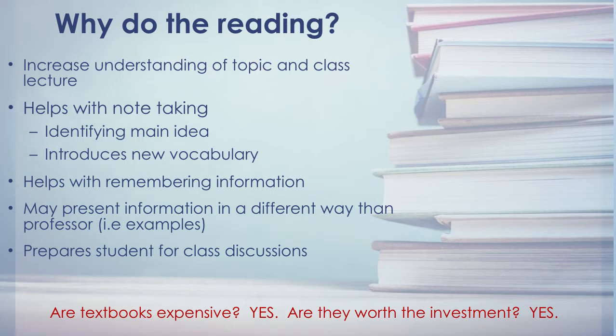So why do the reading? Well, it helps you understand the topic in the class lecture. It helps you with note-taking, which would be identifying the main idea, introducing you to new vocabulary. Because even though you're going to get a copy of the PowerPoint from your prof, you're not getting all of the extra information that is being said. And that is what you're doing to note take.